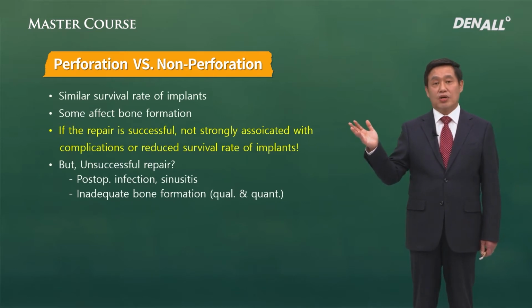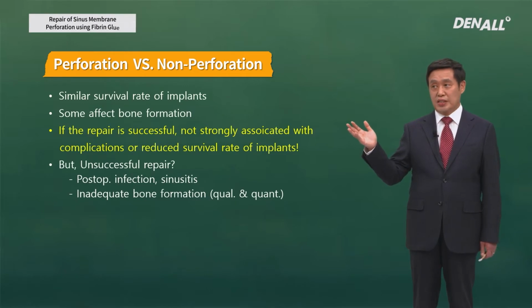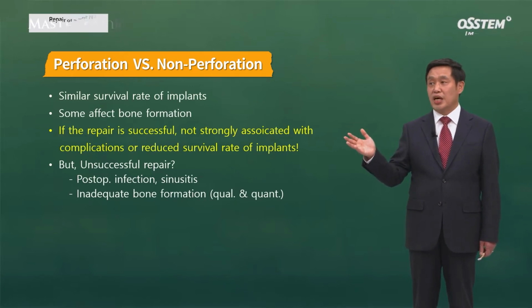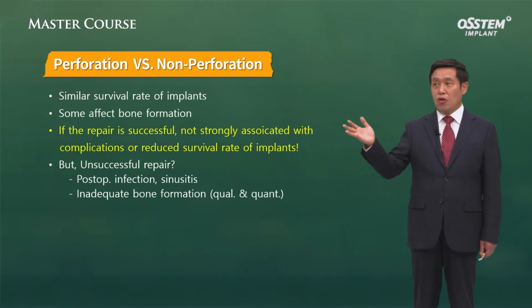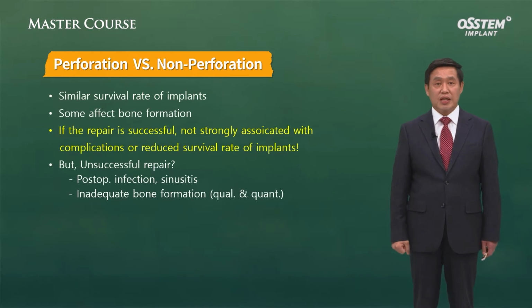If you do not do repair properly, it can lead to post-op infection, sinusitis, or a negative impact on bone formation and the quality of the bone. How can we do successful repair? As mentioned in this study, collagen membrane is used most frequently. Based on my experience, it's not easy to use collagen membrane, and I want to focus on fibrin glue today.